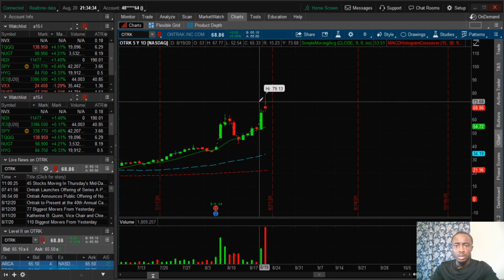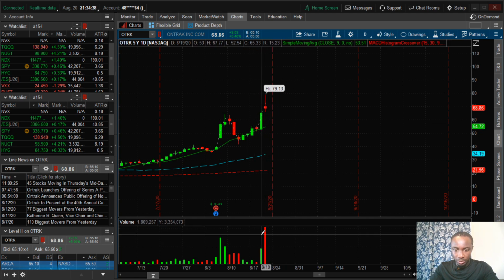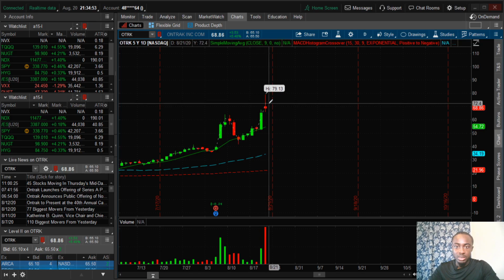Yep, this doji right there with this massive amount of volume, as I've mentioned before, massive amounts of volume do not happen for no reason. This right there is called a gravestone doji.